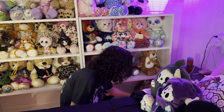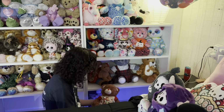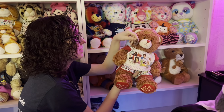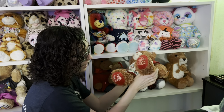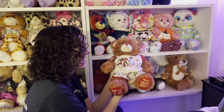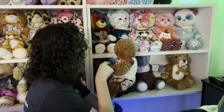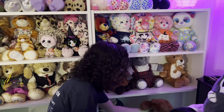And then this one is really gonna set in how old I am and how long I've enjoyed Build-A-Bear, because this is a High School Musical bear. It still has the little dog tag with the cast and the name, and this is not High School Musical 2. This is not High School Musical 3. This is the original High School Musical. But I still like it. I still think it's cute. It was a part of my childhood. And yeah, I love it.